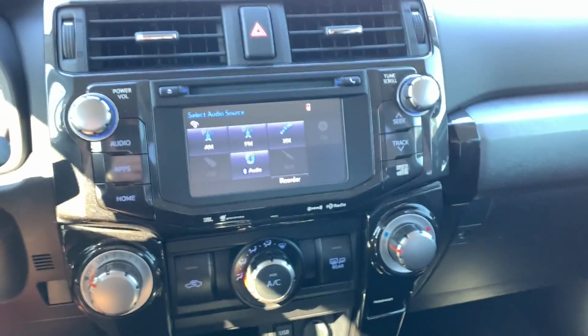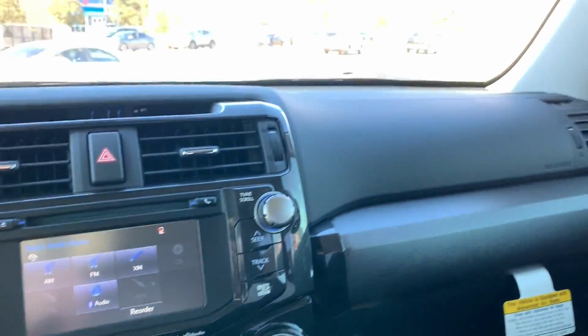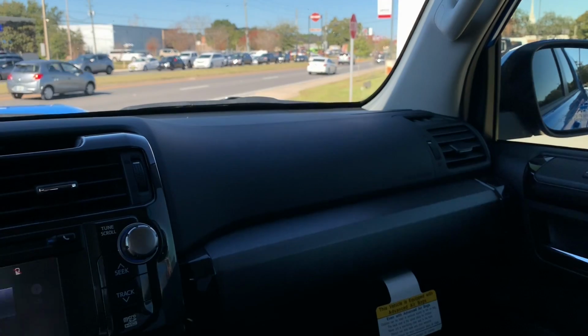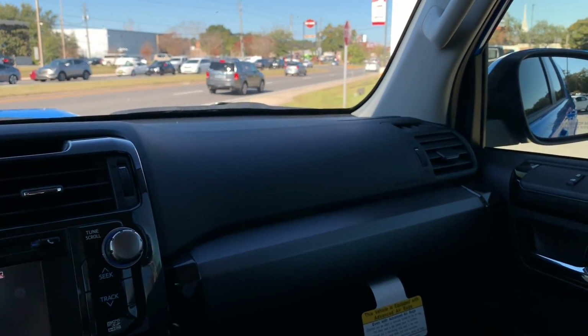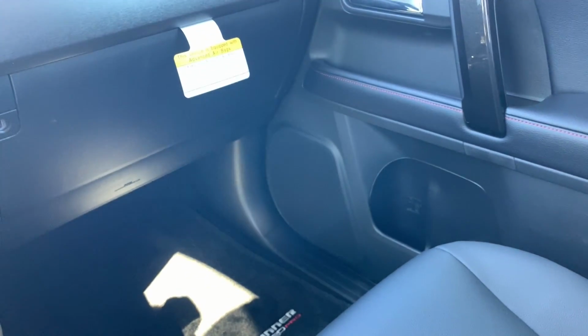And don't want to get copyrighted. So it sounds good. It's only FM radio, but I can tell, obviously, that sub bumps a little harder than mine that doesn't have a sub. But other than that, the speakers just sound mediocre.